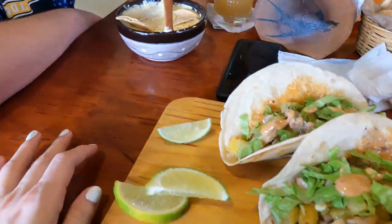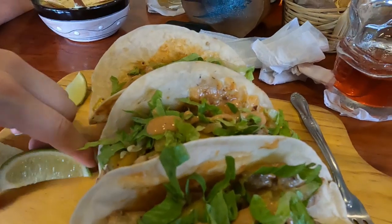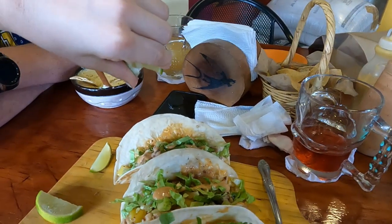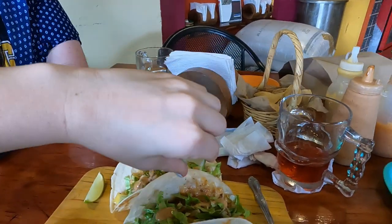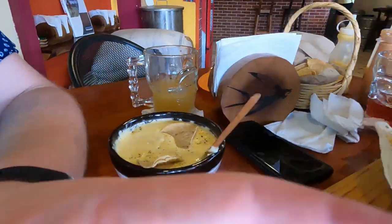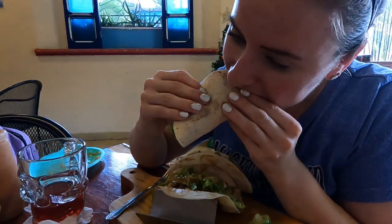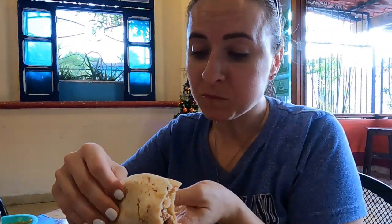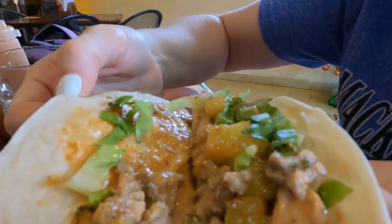And then I got triggerfish tacos. So I'm really excited to try these. I always put lime on. When I have lime coming with my meal, I always put it on there. It adds so much flavor. Okay. I was really interested in the caramelized pineapple that comes on here. You see that?